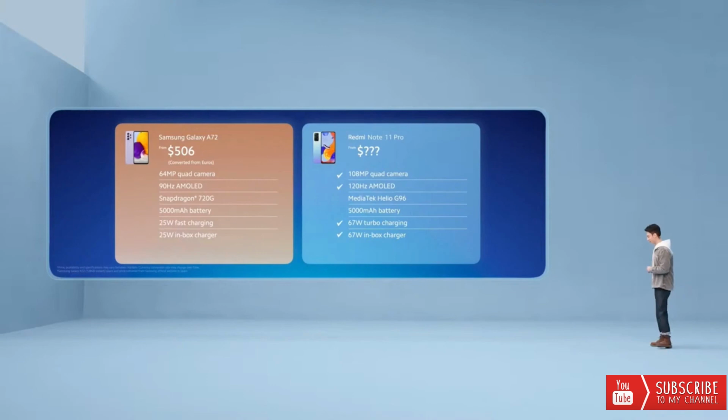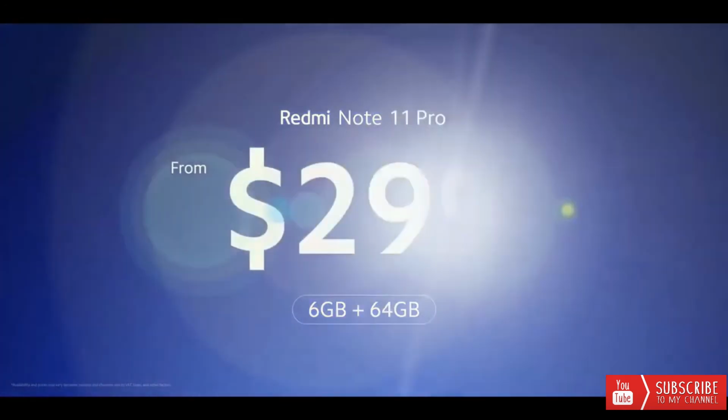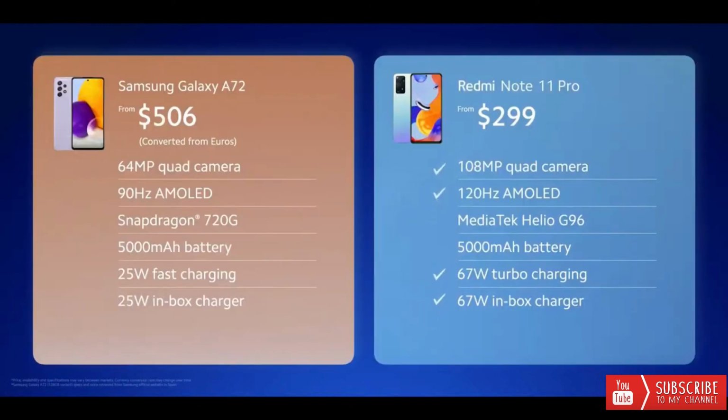Now, for Redmi Note 11 Pro, it also knocks the competition out of the water with incredible specs across the board. A 108MP quad camera, 120Hz AMOLED display, that same massive battery and turbo charging, and will only cost $299 for the 6 plus 64GB variant. Let's check out the comparison again. Just look at that value.